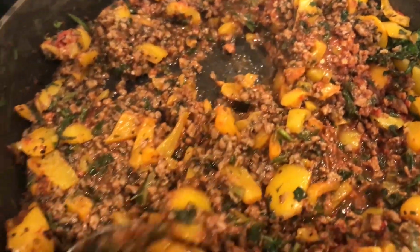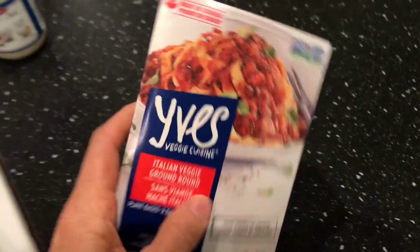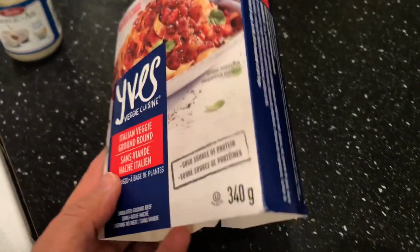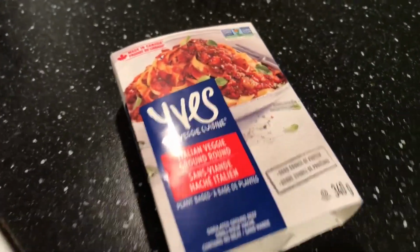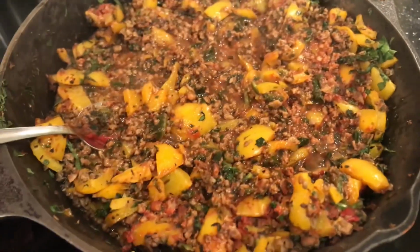So I don't eat a lot of processed foods, but once in a while I open a package of this stuff. This is called Eve's, and it is Italian veggie ground round. You can get all kinds of different brands of this, but I just happen to have this in my fridge. Sometimes I freeze it, and I use it as a base. So instead of ground beef, I use that.